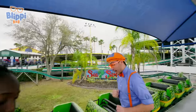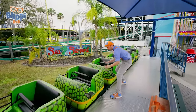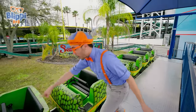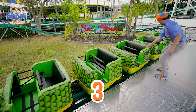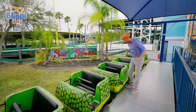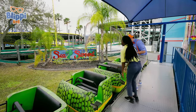Check it out. You see this? Look, the Sea Serpent has scales on it, kind of like a dragon. And there are so many different seats we can find. We could sit in the front, one, two, three, four, five, six. Let's sit in number three. Oh, this is gonna be awesome.